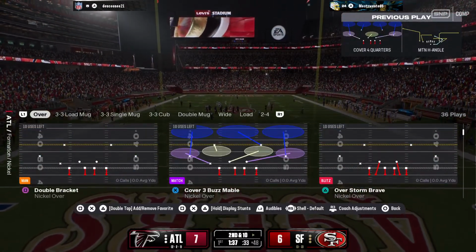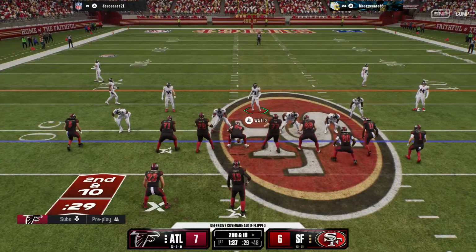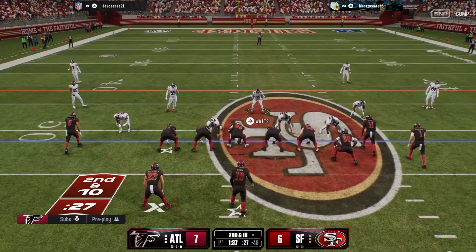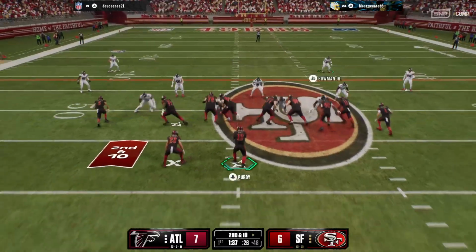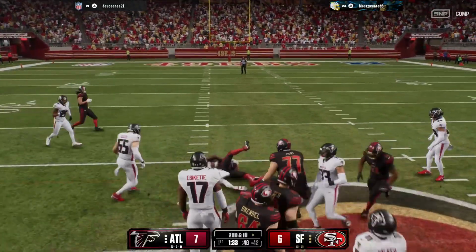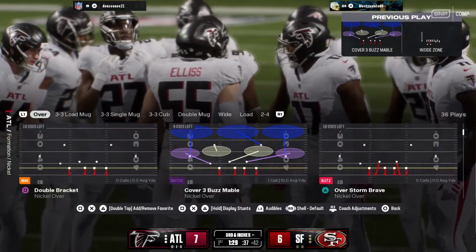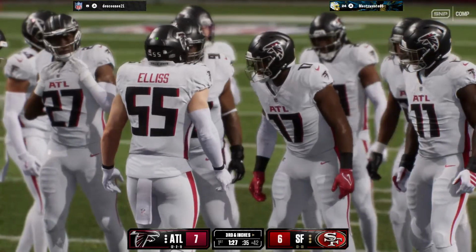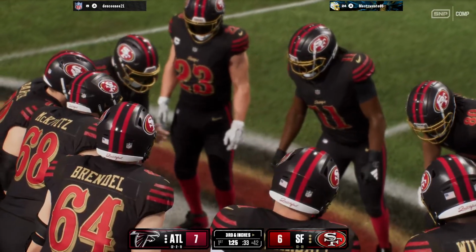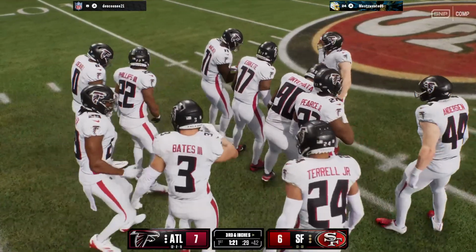So defensively, there's always the initial pass coverage plan, and then when that breaks down and the quarterback goes into scramble mode, how fast can you then move on to the 2nd phase and what they call plaster, meaning find the nearest receiver and almost play man-to-man. And that's exactly what they did here, and there was nowhere for the ball to go, and he's forced to just throw it away.